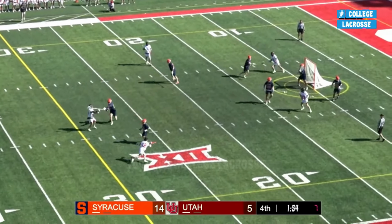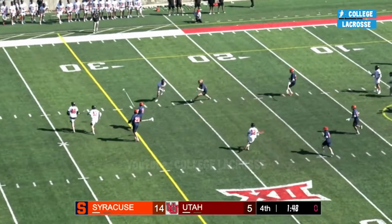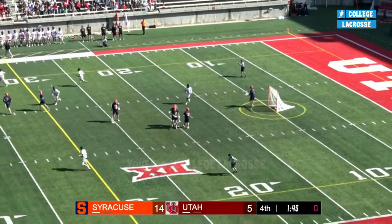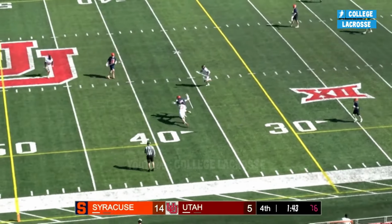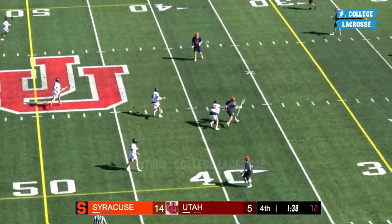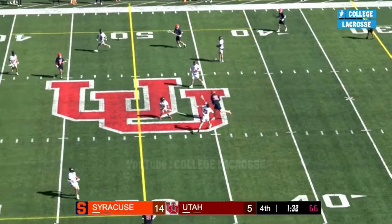Syracuse does such a good job of taking away that angle shot. Real key in this Utah offense the last couple of years. This one swept over, shot clock ticking down, and that'll do it. Utah doesn't get a shot. Syracuse forces the stop. What's so impressive is Syracuse's ability for the defenders to force the offense into their help. They know exactly where the help side defense is, and they force them right into the double teams. They've done that all game long, and it's just forced so many Utah turnovers.